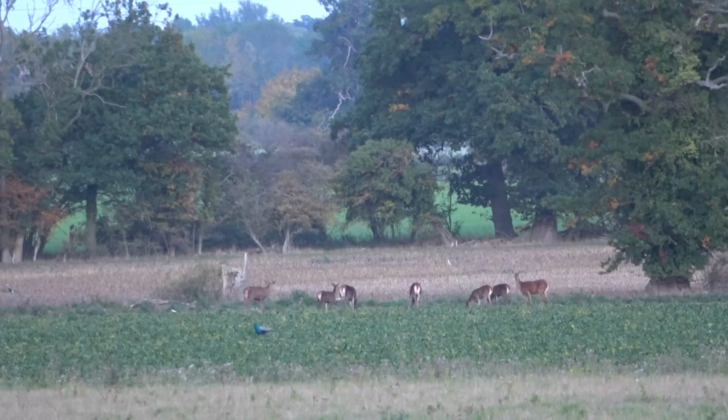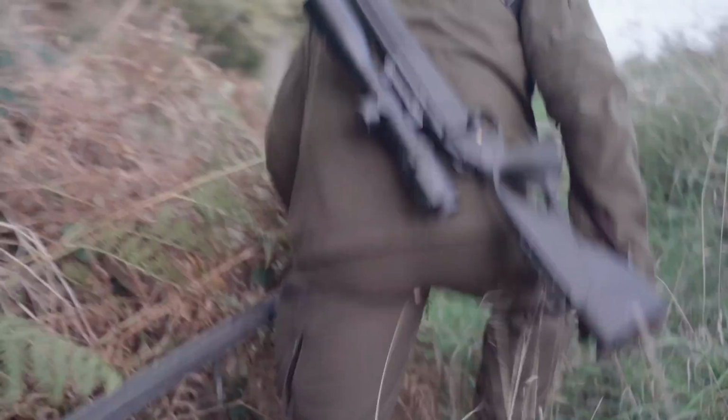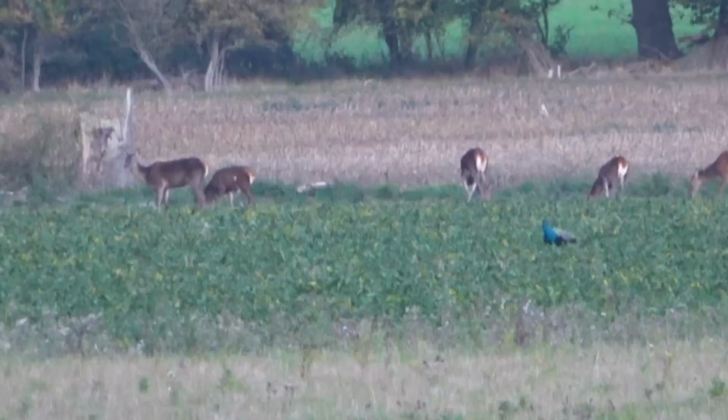Any problem is there might be red deer in the wood waiting to come out on the field. So we'll just have to go steady and keep looking as we go. We've got a fairly deep ditch that runs down the edge of the wood, so we'll try and get down that as far as possible. There's quite a few feral peacocks on the estate. They're moving back into the wood, so that might be another problem. They might flap out and spook the red deer.